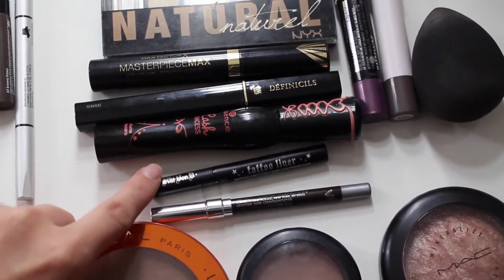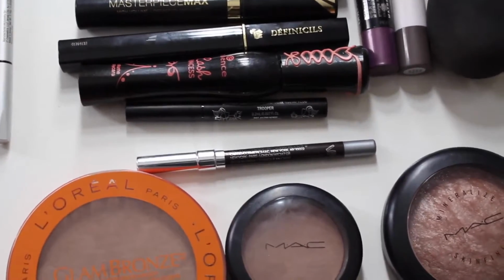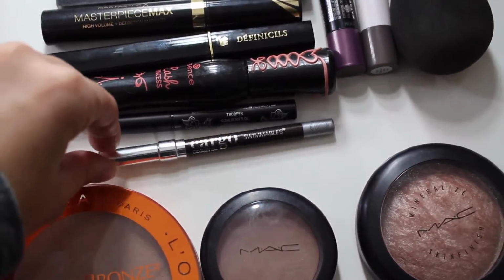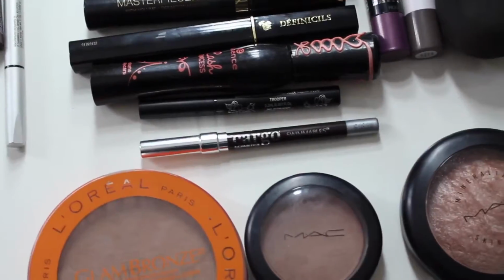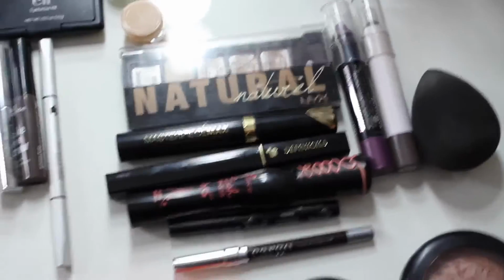get this little sample of the Kat Von D Tattoo Liner in Trooper, which I've actually been liking now. It's my first brush one, so I like that. Then I'm going to keep this Cargo Swimmables eyeliner in brown. I just really prefer that recently for a liner instead of black.